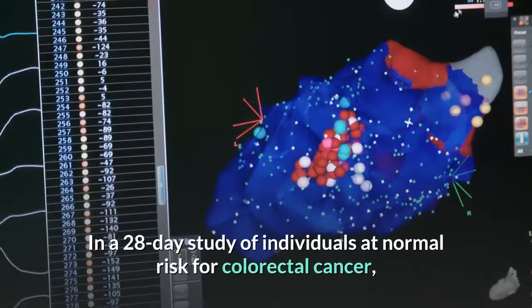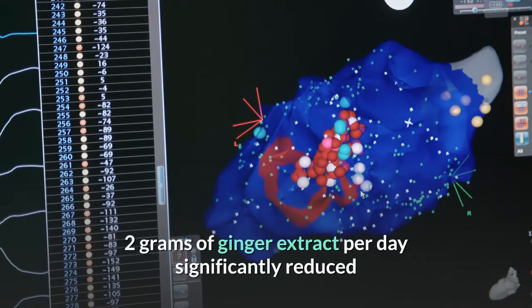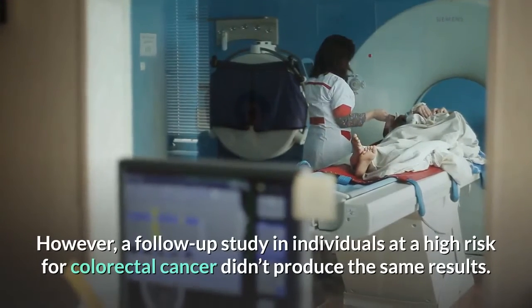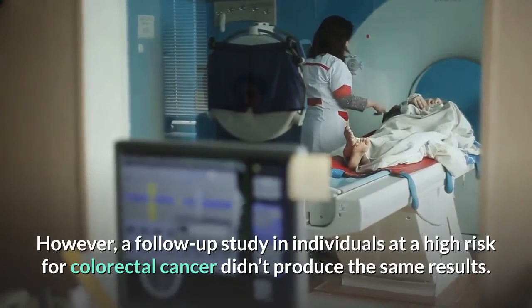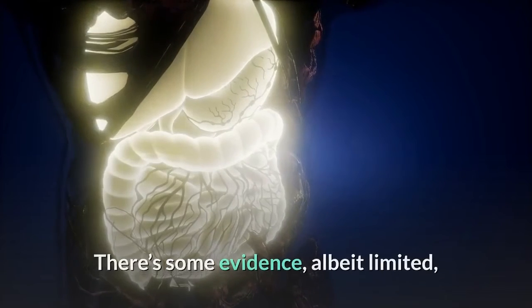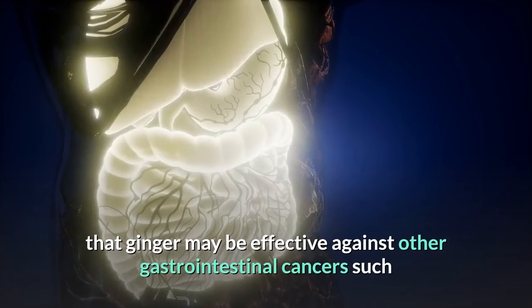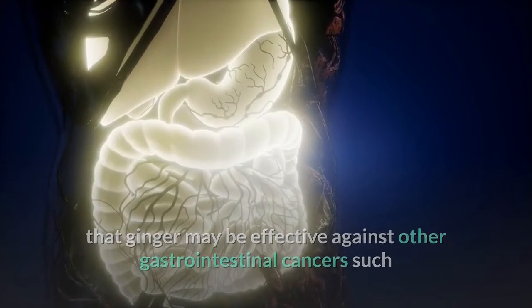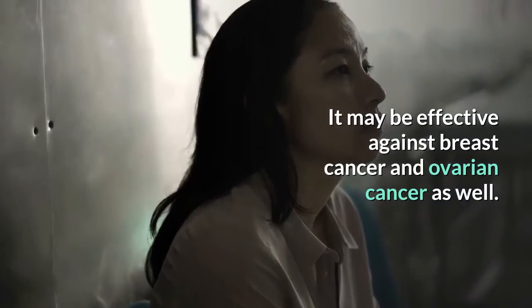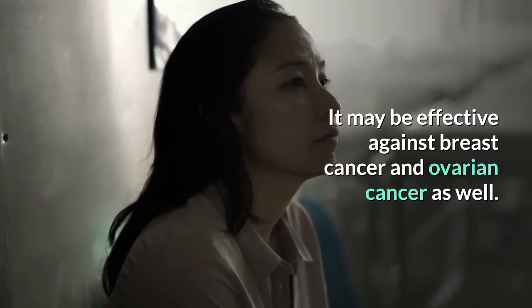In a 28-day study of individuals at normal risk for colorectal cancer, 2 grams of ginger extract per day significantly reduced pro-inflammatory signaling molecules in the colon. However, a follow-up study in individuals at a high risk for colorectal cancer didn't produce the same results. There's some evidence, albeit limited, that ginger may be effective against other gastrointestinal cancers such as pancreatic cancer and liver cancer. It may be effective against breast cancer and ovarian cancer as well.